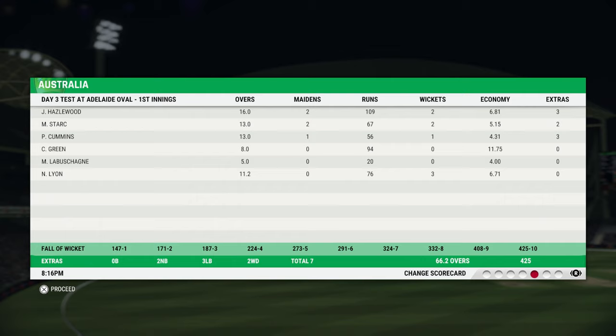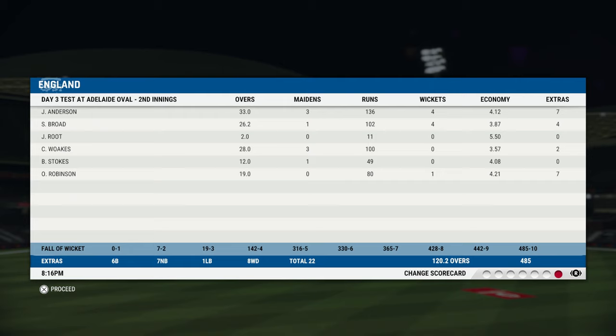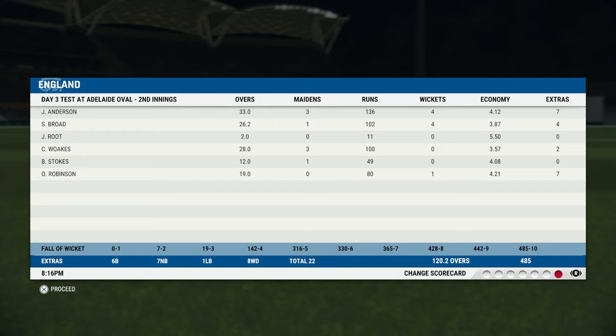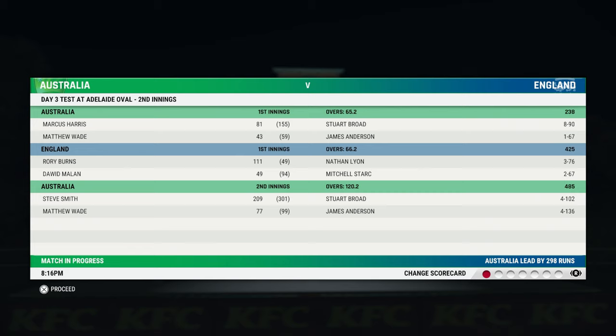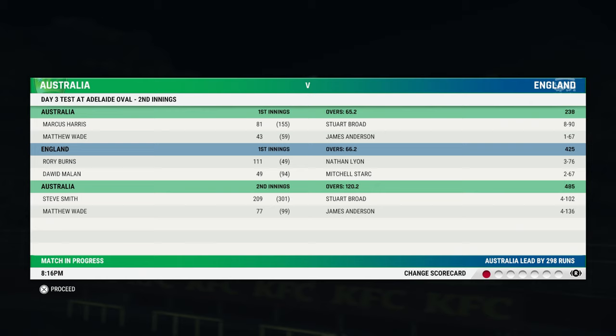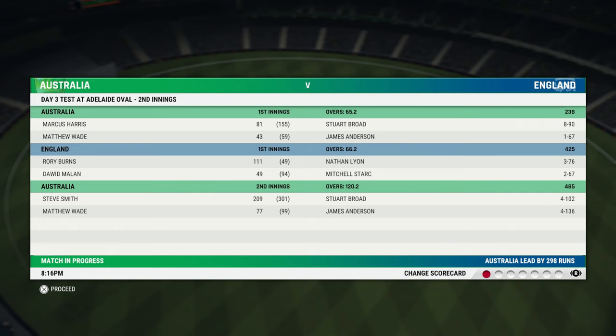Australia 485 all out. If we look at the bowlers, Jimmy Anderson 4 for 136, Stu Broad pick of the bowlers 4 for 102, and 1 for Ollie Robinson. So there's the match situation going into the final innings of this test match. Australia lead by 298 runs, so that means we need 299 to win and take a 2-0 lead. That's where we'll leave it for this episode.